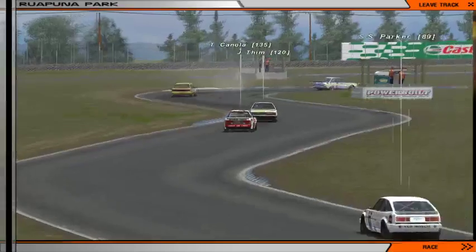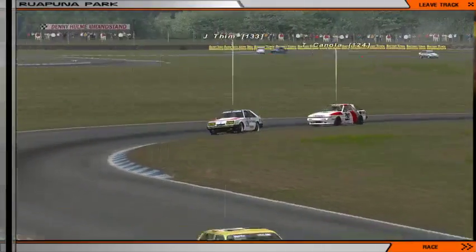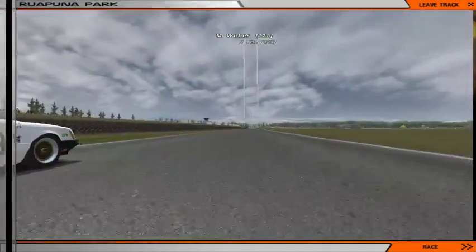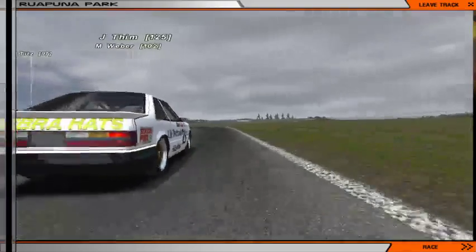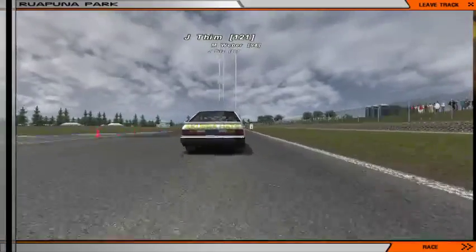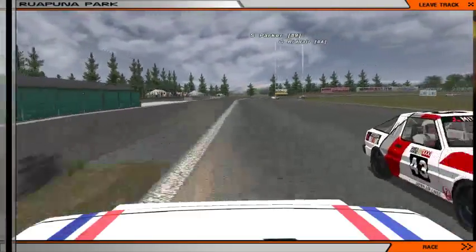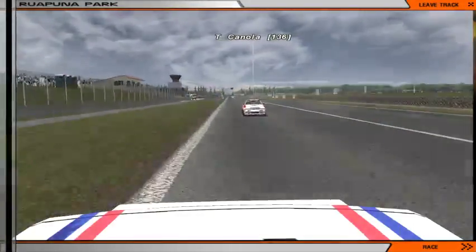And then we have Steve Parker and Grant Riddall now very soon in a battle, and still Jon Thiem and Thiago Canola very close together here. You can see Canola trying to work. He gets a really good run, but the power of that Mustang is definitely superior in a straight line. And Thiago trying to time the exit as well as he can to use the run. Here he goes up the inside. Again, the power of that Mustang down this front straight is definitely troublesome for Thiago.